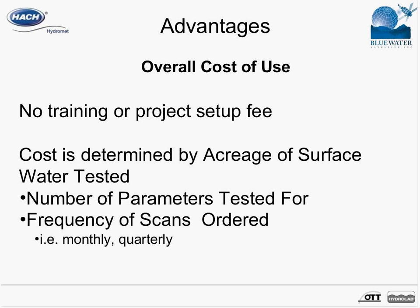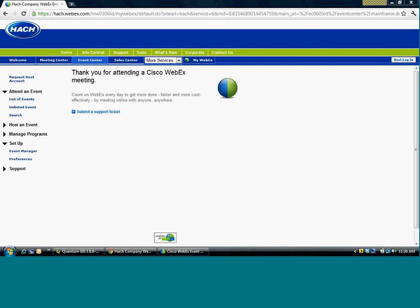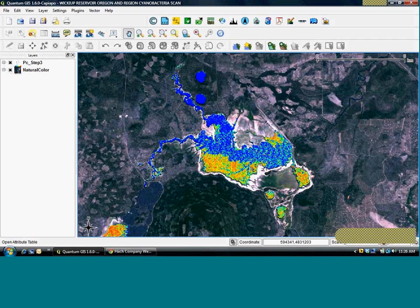Real quick here, before I wrap up my portion of the presentation, I want to give you a look at how you can use our data in your GIS software. So what I'm going to do is switch over here to, there we go. Okay. This is an image that you saw a bit of earlier. This is Wikiup Reservoir in the state of Oregon. And this is a scan that we did of Wikiup Reservoir for cyanobacteria, for blue-green algae. This is the GeoTIFF file inserted in my actually free QGIS software.